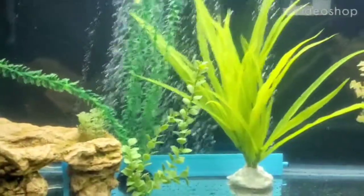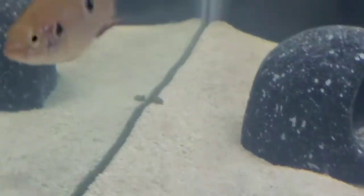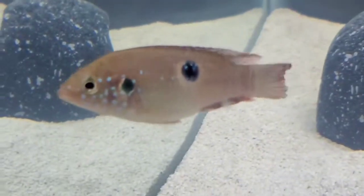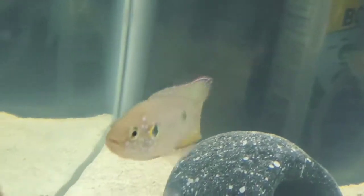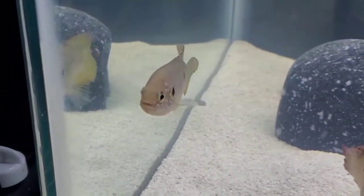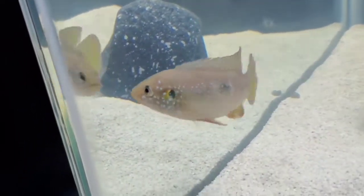Actually, sorry about that. There were also two jewel cichlids. And man, they had gotten so vibrant in color, and I don't know what happened. But look at this one's belly. Okay, now look at that one's belly. And that one ended up being gorgeous, unbelievably. Both of them are very pretty, but the coloration on that one changed so much.